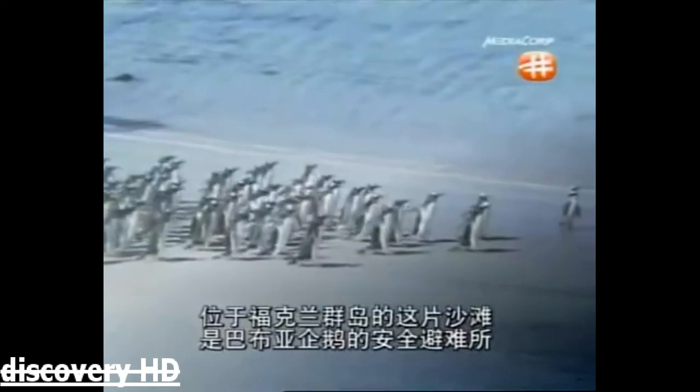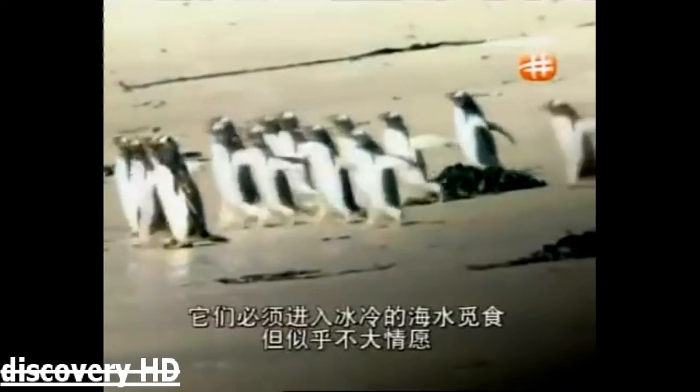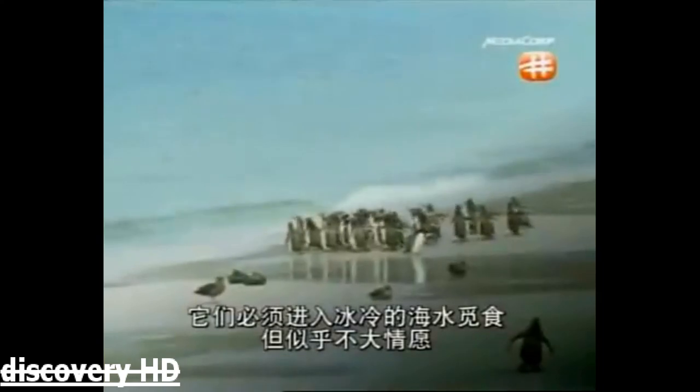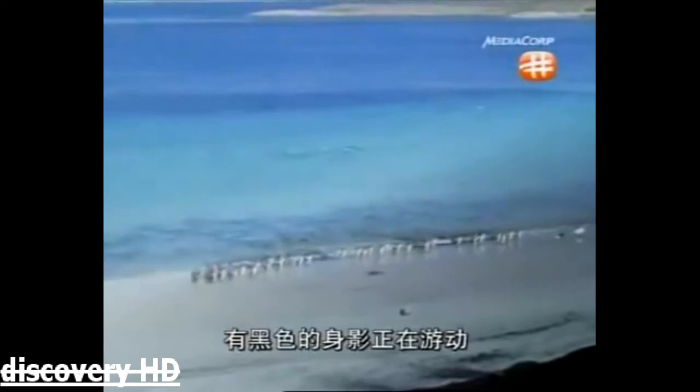This Falkland Island beach is a safe haven for gentoo penguins. They must get into the chilly water to feed, but they seem reluctant. There's danger lurking just off the shore. Dark shadows are on patrol. Penguins porpoise, leaping clear of the water to gain speed.